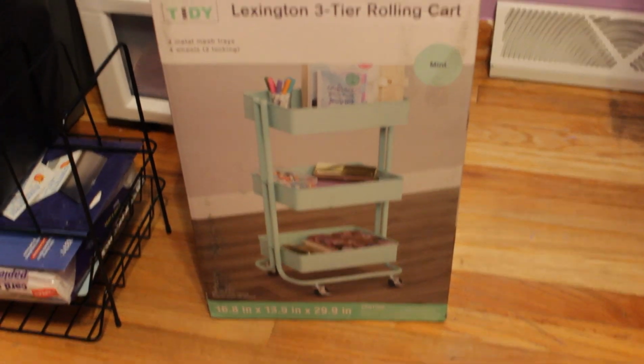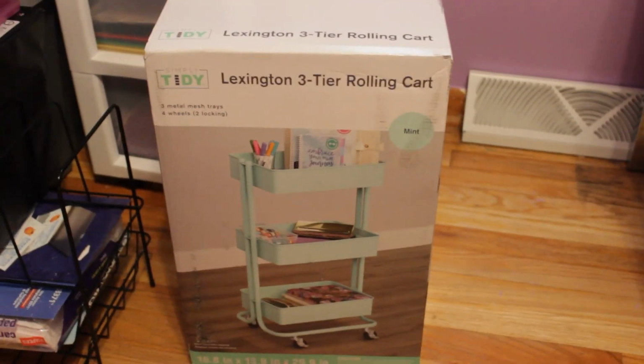I bought this 3-tier rolling cart. I want to put some of my sewing supplies that I actively use when I'm sewing on there. So I bought that. I have to build it.